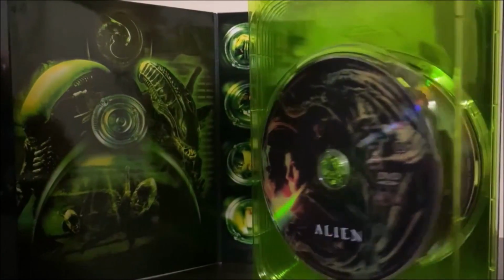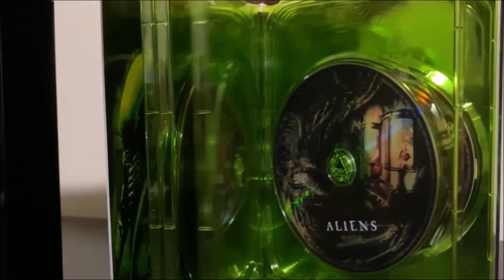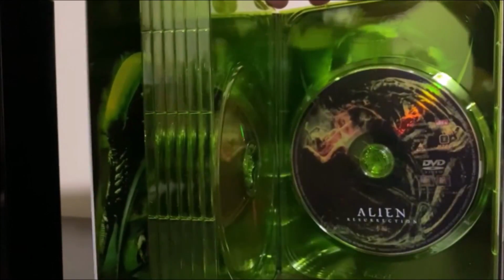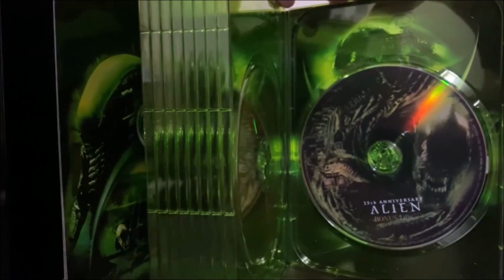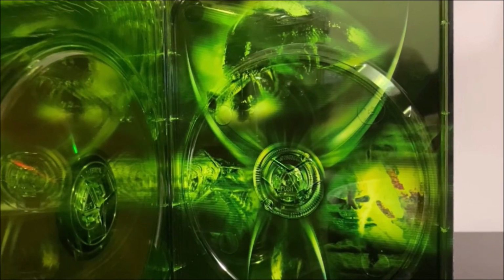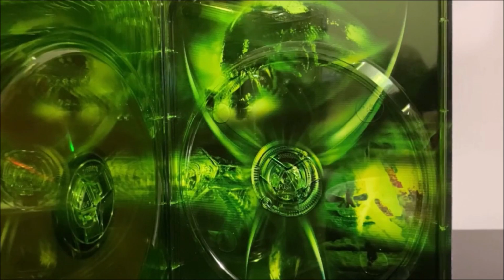The thinner, trimmer set doesn't fold out. Instead, there's a series of green semi-translucent trays holding the discs, certainly making each disc more accessible. But you know what? Maybe that huge fold-out set had a little more charm than I gave it credit for. It feels lesser here, with, of course, fewer images gracing the packaging and feeling not quite as epic.